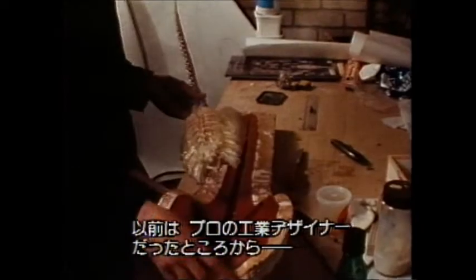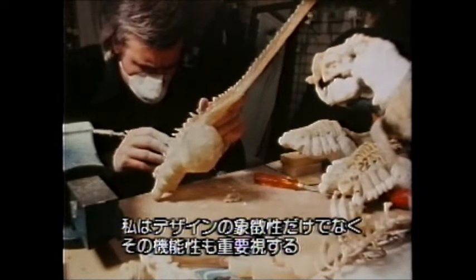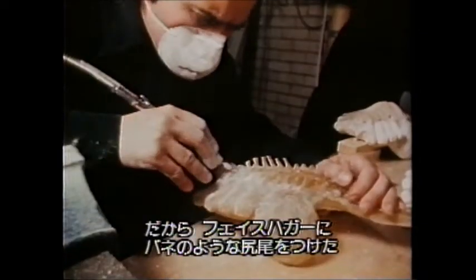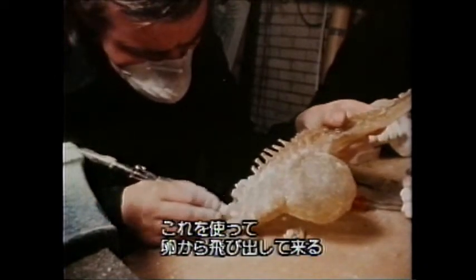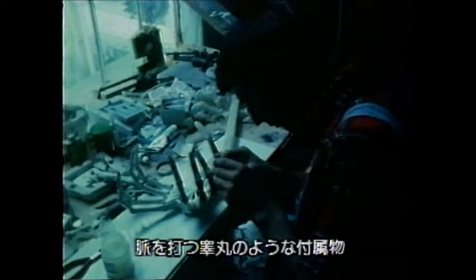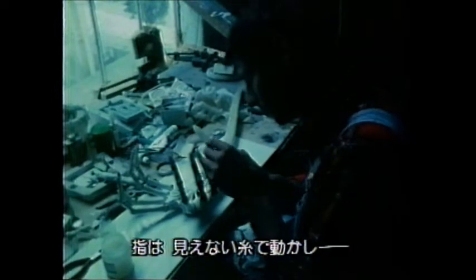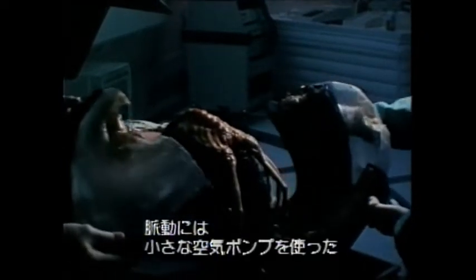Having been a professional industrial designer, it means a lot to me to have a design show its symbolism as well as its functional aspect clearly. Therefore, I endowed the face hugger with the spring-like tail he uses to propel himself out of the egg, also with 8 long jointed fingers and 2 pulsing testicle-like appendages for the spores. The delicate mechanism of the fingers is moved by invisible strings, and the pulsing comes from a small air pump.